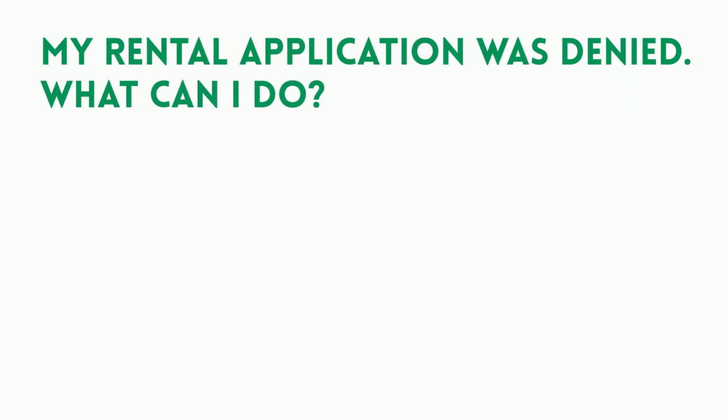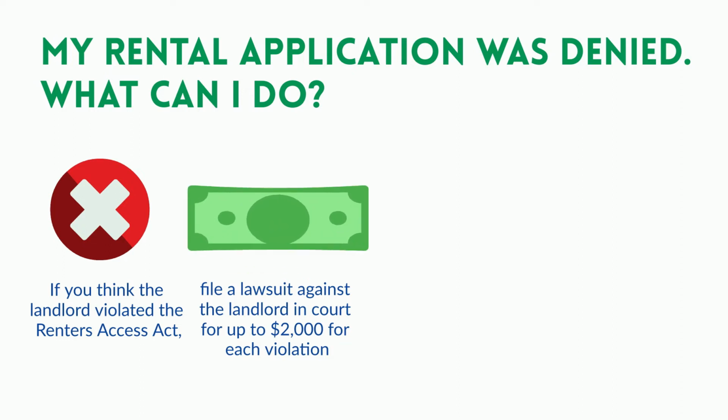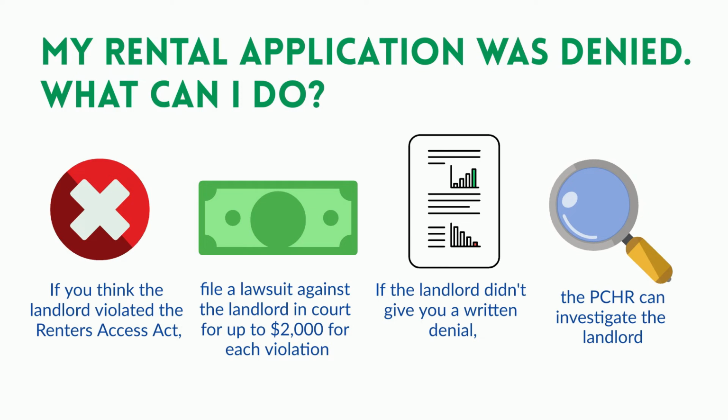My rental application was denied. What can I do? If your application was denied and you think the landlord violated the Renters Access Act, you can file a lawsuit against the landlord in court for up to $2,000 for each violation. If the landlord didn't give you a written denial or screening criteria, the Philadelphia Commission on Human Relations can investigate the landlord.